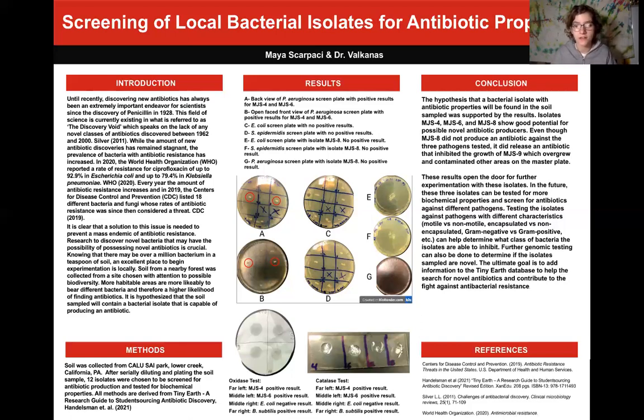P. aeruginosa is gram-negative, and so is E. coli, so I can't conclude with confidence that isolates MJS4 and MJS6 can definitely release antibiotic properties towards all gram-negative bacteria. There's definitely a lot more research that needs to be done with those 2 isolates. My isolate 8, I had to plate separately from my other isolates just because I needed a couple more days to get some more isolated colonies to grow so I could use them for experimentation.